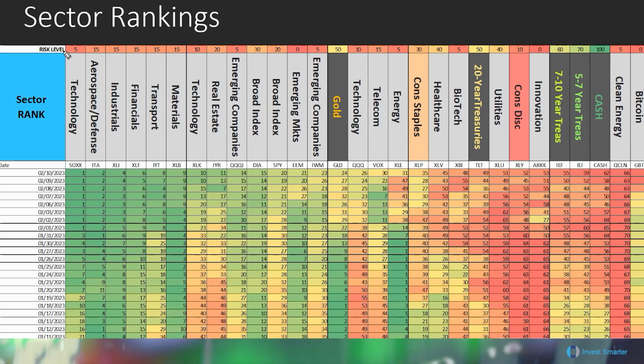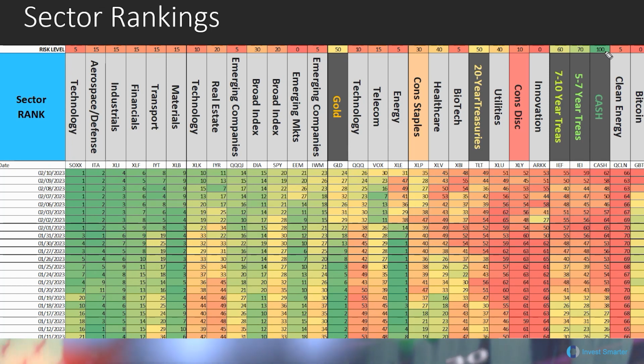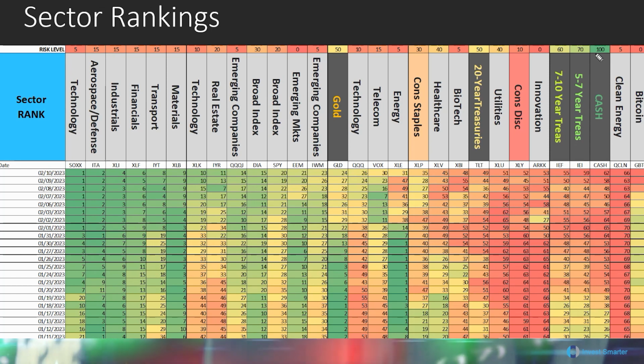What I've done here is show the risk level at the top. So red means these are riskier sectors. Green is obviously cash, which is risk-free except for inflation. And then yellow is a little more risky. So red are the riskiest sectors, and yellow and green are the safer sectors, except for gold, which who knows what that is. That's not correlated to anything.